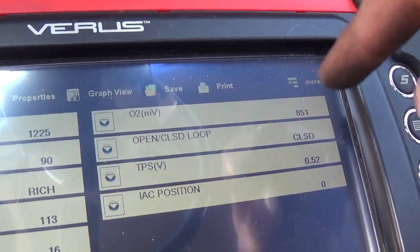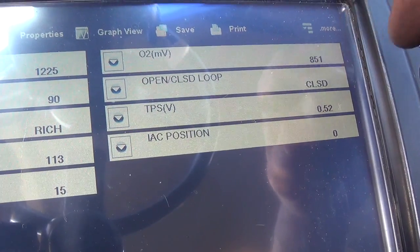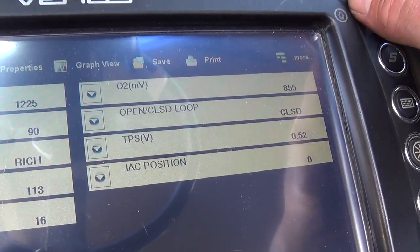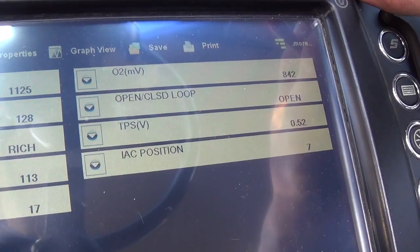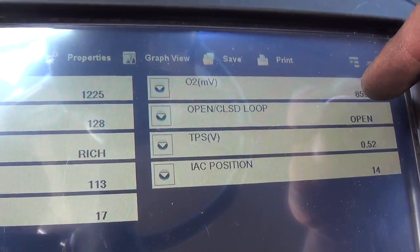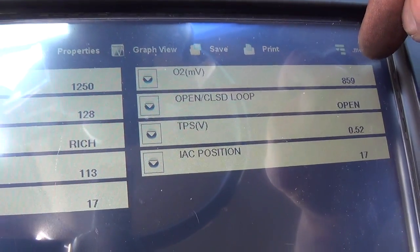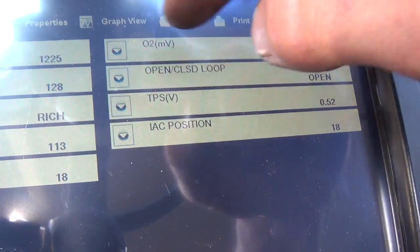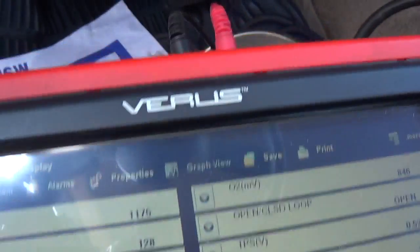So when it does the little loping thing, I guess it goes into open loop? Is that what's going on here? So we're pegged rich right now. What would cause a rich condition? We already checked the fuel pressure regulator. See, it's open loop. Doesn't know what to do. We're pegged rich again. It smells kind of rich. Now see, when it goes into open loop, the integrator goes to 128. Let's see.